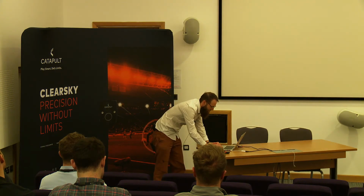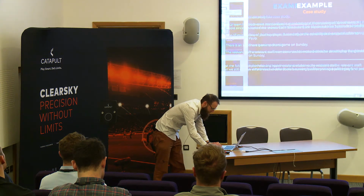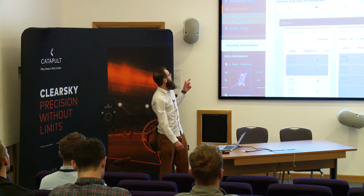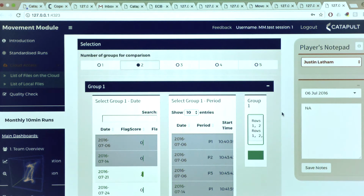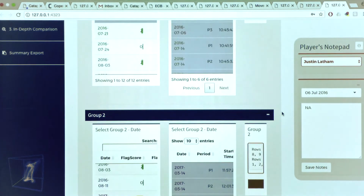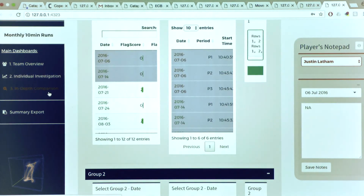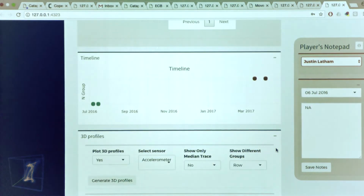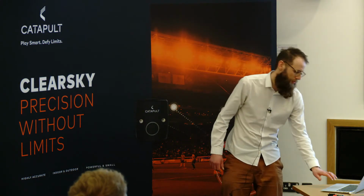So that's what I call this prototype. I'll show you dashboard 3, which is there, and I'm already in it. I've just selected 2 dates. That's his date pre-injury, and those are 2 different dates post-injury. So you have the green, which is pre-injury, and the orange is post-injury.